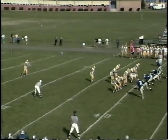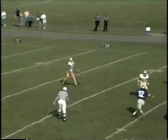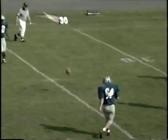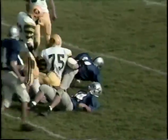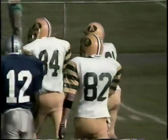Fourth and about four. Ball will take a bounce. Sterling will get away from it. And now it starts bouncing backwards. Here's a recovery, and it looks like... let's see what happens. It looked like perhaps... did it touch a... no, it did not. I did not see an official signal at first.